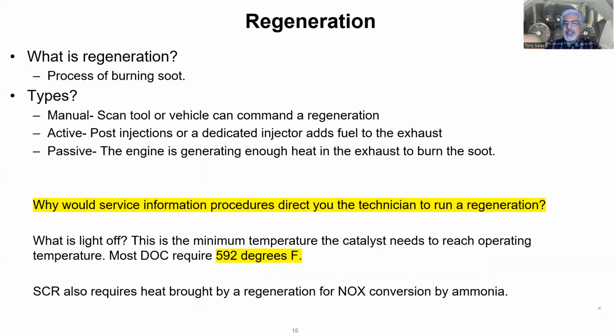So therefore, what are the 3 types of regeneration? There is manual regeneration, which we as technicians can do with a scan tool, and we can command a regeneration. I'll show that later on in future videos, how I can do it on a Ford, for example, but I'll show you some pictures here. There's active regeneration and there's passive regeneration. So active means that the computer is going to inject fuel into that exhaust facing that oxidation catalyst to get a chemical reaction to occur, which will create that hellacious amount of heat.